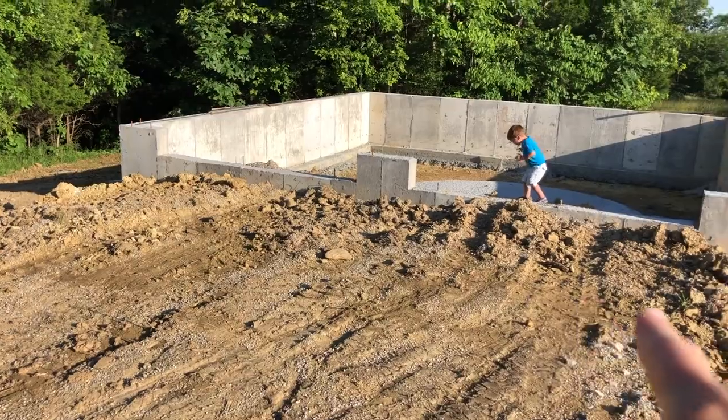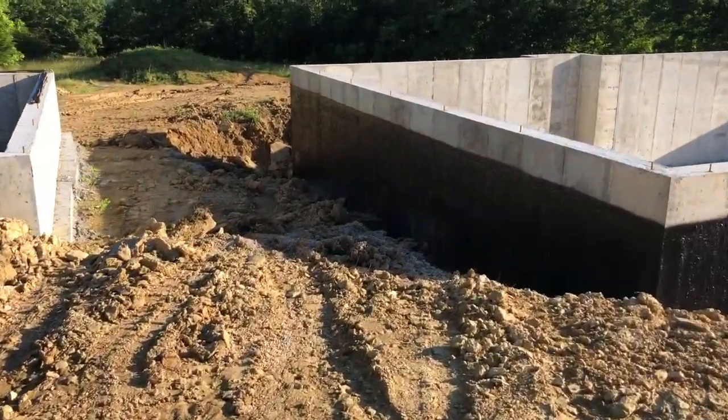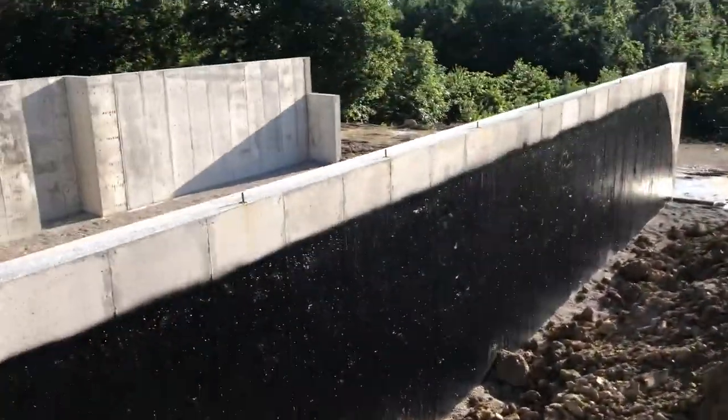They put some dirt up to where we're actually gonna be driving in. You're okay, Levi. And then over here, they knocked in some of the dirt to start filling in next to the walls. So you see that dirt here.